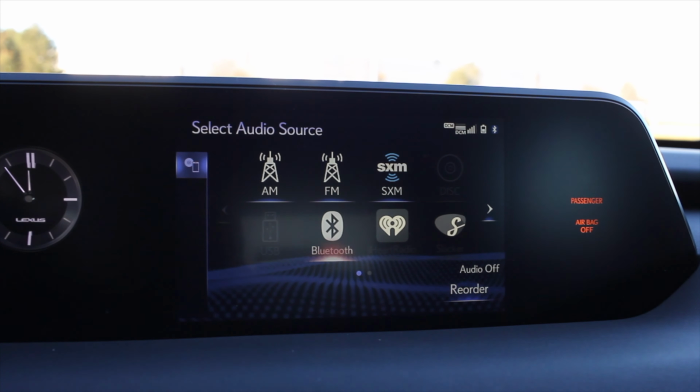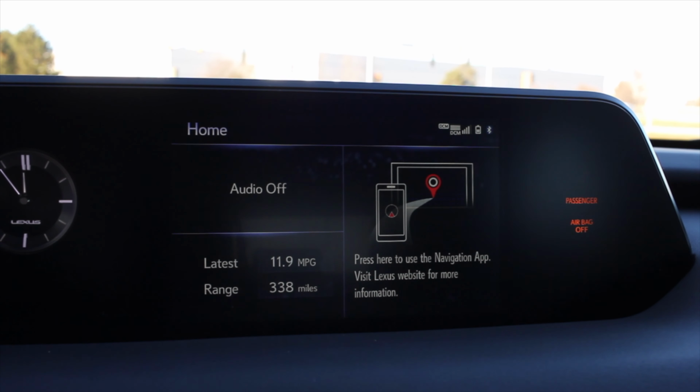Now, to the right of me, I do have a screen. This is going to control your navigation, your music, anything you want to know about the car. It does have Apple CarPlay, so if you get a cord, plug in your phone, you can use Apple CarPlay, which is awesome. To the left of that, though, it has an analog clock, and I really, really like that it has an analog clock. Really classy. Just looks really, really cool.